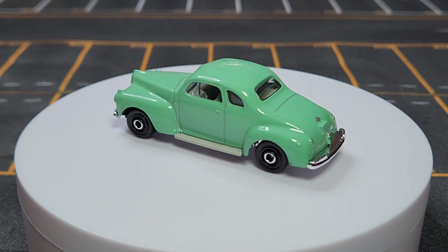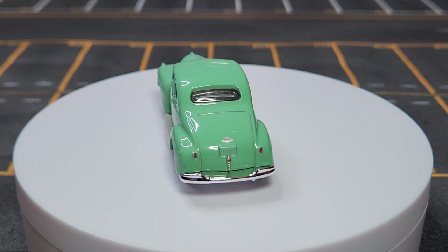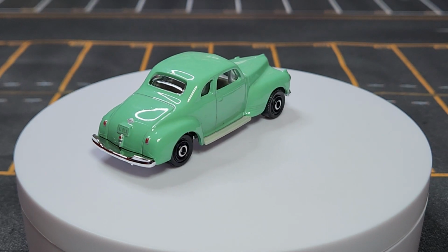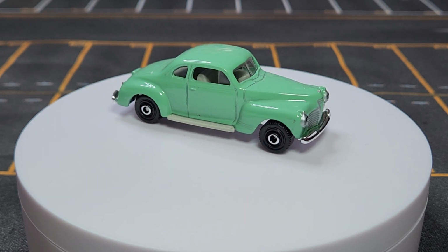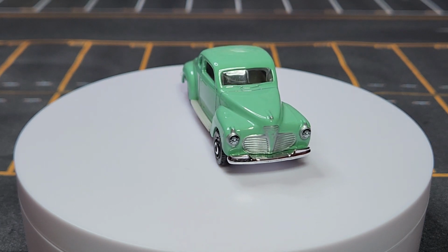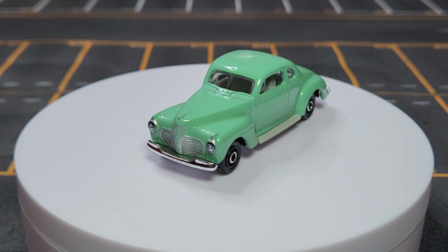Does come with the small disc hub wheel on there. Chrome base. The running boards on the side are part of the interior, so it gets a nice little color break. Full front and rear tampos, although there's not a whole lot to tampo up on the rear. But I think it looks fantastic. I really like this model. I think the wheels might look a little tiny, but if they put the big disc hub wheels on there, it might be a little bit too much. But this one looks pretty good.